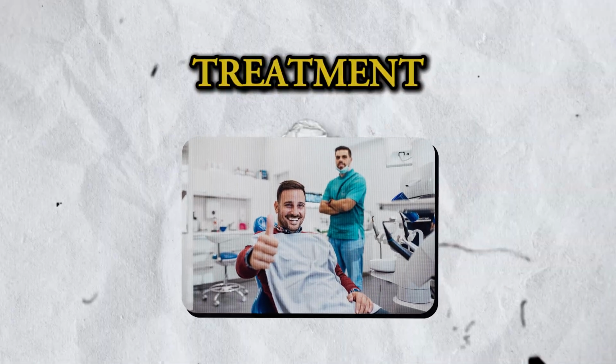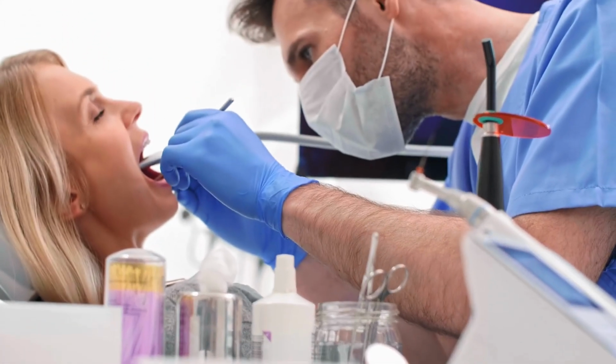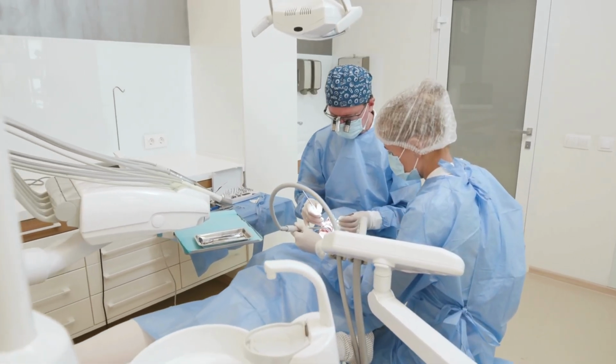5, treatment. Treatment for periodontal disease depends on the severity of the condition. It typically involves professional dental cleanings, scaling and root planing, to remove plaque and tartar from below the gum line. Medications, such as antibiotics or antimicrobial mouth rinses, and in advanced cases, surgical procedures to repair damaged tissues or restore lost bone.